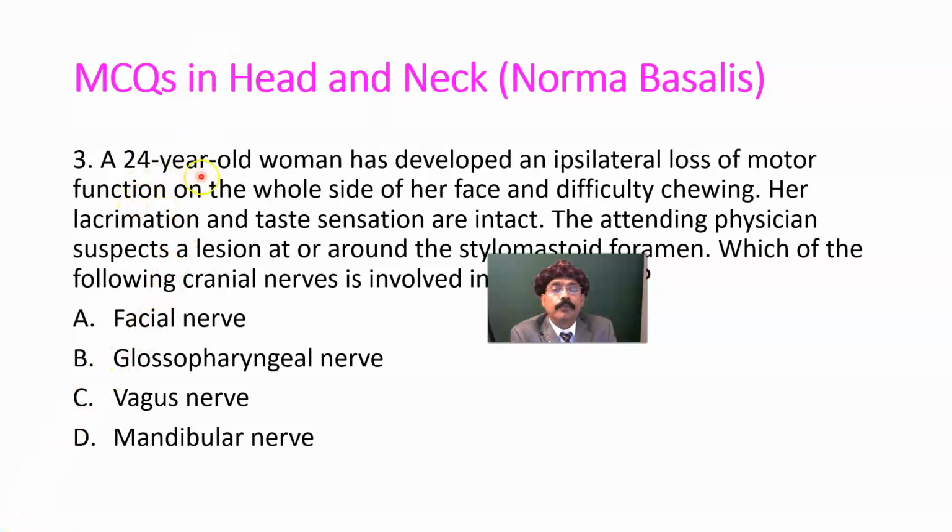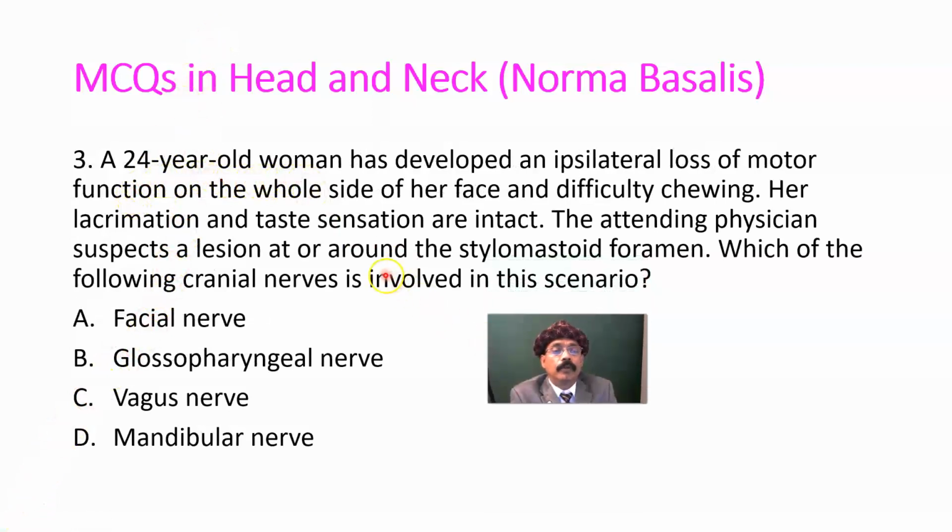Question number 3. A 24-year-old woman has developed an ipsilateral loss of motor function on the whole, that is the entire side of her face, and difficulty chewing. Her lacrimation and taste sensations are intact. The attending physician suspects a lesion at or around the stylomastoid foramen. Which of the following cranial nerves is involved in this scenario? A. Facial nerve. B. Glossopharyngeal nerve. C. Vagus nerve. D. Mandibular nerve.